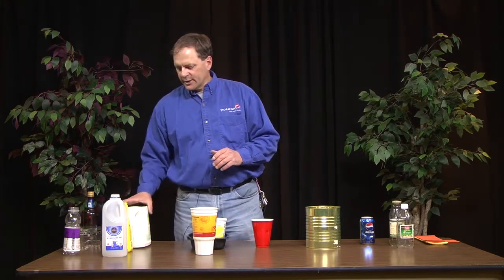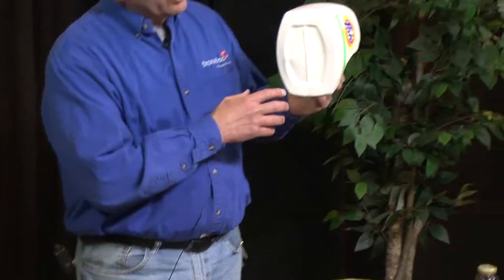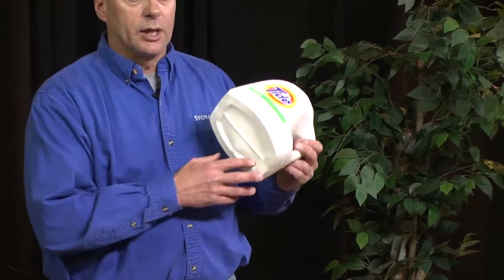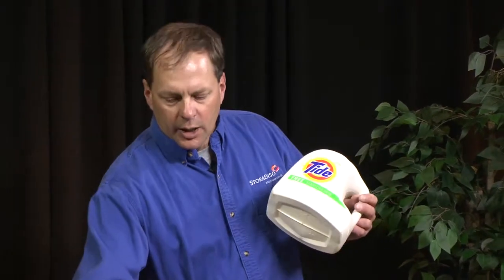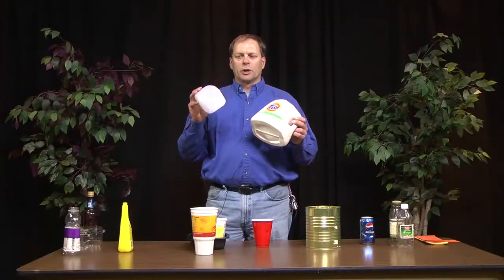Number 2 plastics, the most common number 2 is a detergent bottle. Laundry soap comes in a number 2. It's got the 2 emblem on the bottom. Another real common number 2 is a milk jug.